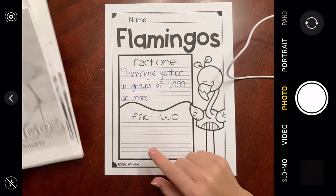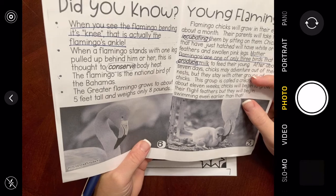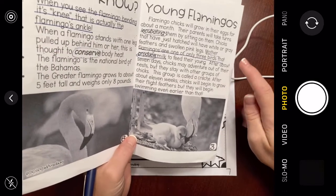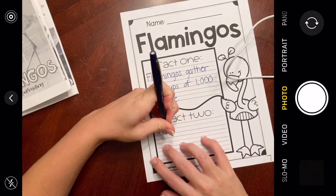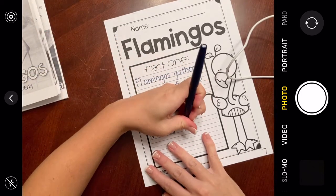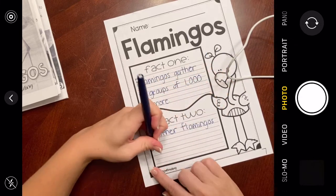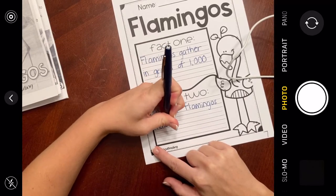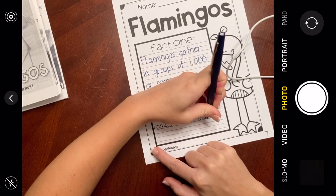The other fact I think I'm going to write is, let's see, what did I learn? Oh, I know. Mother flamingos are only one of 3 birds that produce milk. So I'm going to shorten that a little bit. I'm going to say mother. Make sure you're using your best handwriting on this, by the way. Mother flamingos produce or make. Remember that produce means make. All right, make their own milk.